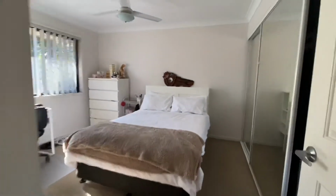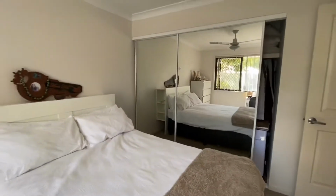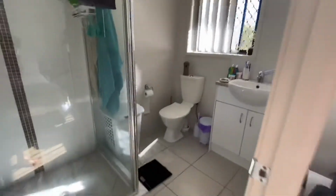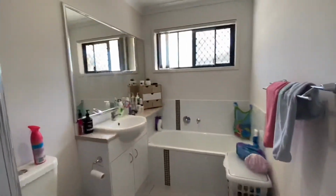Master bedroom. Love this room. It's got the big mirrored door and ensuite. And then the main bathroom, shower and bathtub.